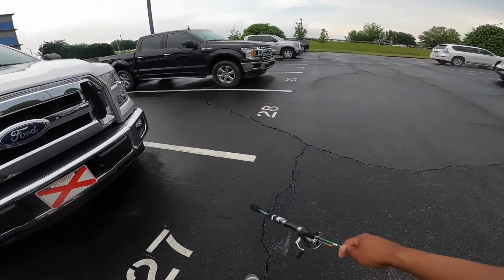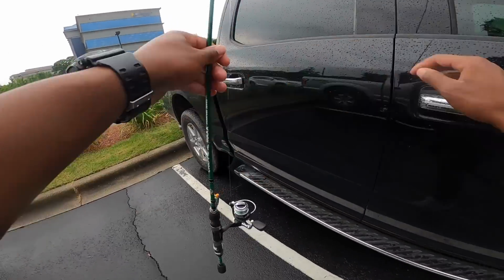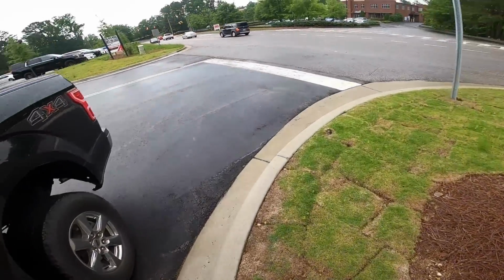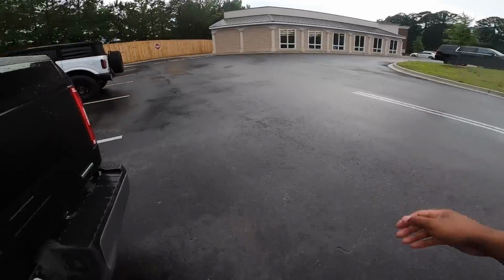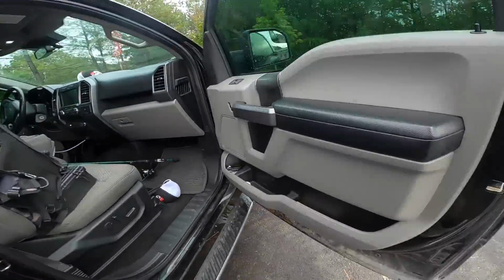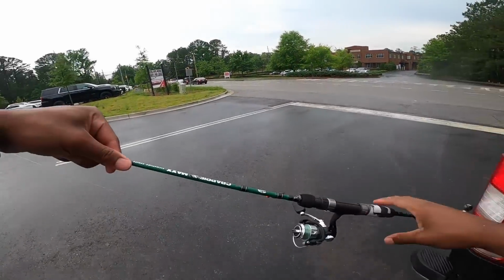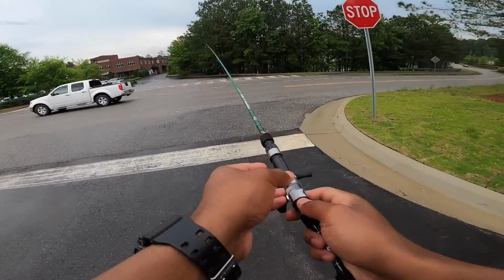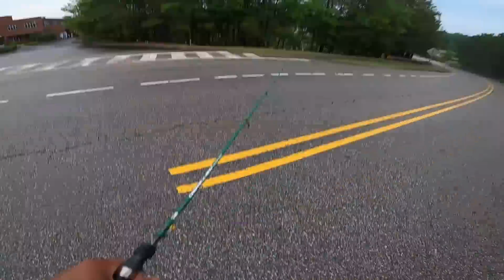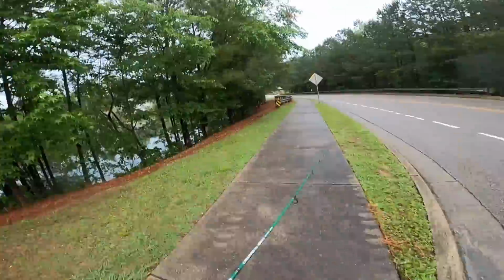So we're gonna hit a couple more spots and then see what we can get into. So stay tuned. Okay, so this spot that we're at right here, this honestly might be a very, very long shot. We just pulled in here real quick. I really doubt there's anything in here because I've seen this place bone dry. But I also know there used to be fish in here, so it might be fed from something else. We've got to jog across the street right here.